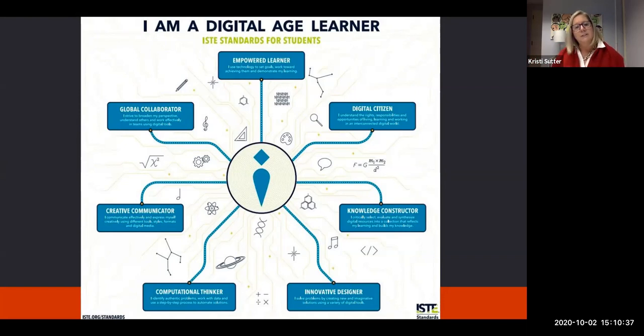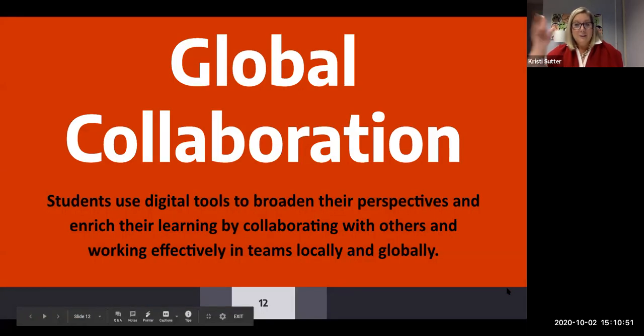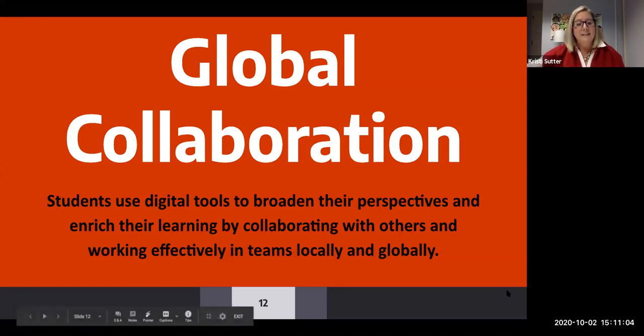This is where we're using digital tools to expand our students' perspective and give them some enriched learning experiences. And this is one that Mike and I were most excited about this year. So we're going to start with that one. The global collaboration standard, as written, is that students will use digital tools to broaden their perspectives and enrich their learning by collaborating with others and working effectively in teams locally and globally.